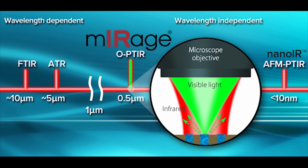So how can it achieve high spatial resolution? It can achieve high spatial resolution because we can focus that visible probe beam to a much smaller spot than we can the infrared light. The reason is that the visible probe beam has a wavelength that's 10 to 20 times shorter than the IR light. So when you go through the calculation of the Abbe diffraction limit, you get a much smaller number than for the IR.